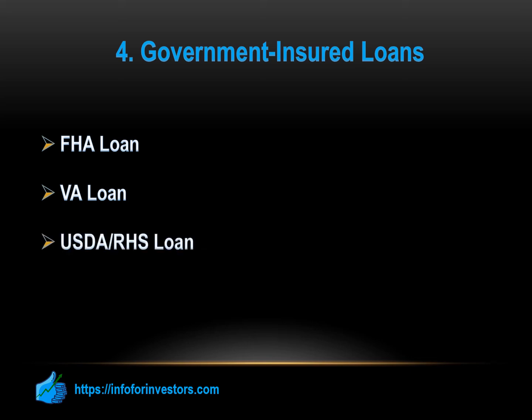USDA/RHS loan. These are a little less well known, but they're backed by the United States Department of Agriculture, and it offers rural borrowers assistance in buying property. It's actually through the Rural Housing Service, and it works for those who are unable to get housing with conventional financing, but who still have some form of income coming in. They must have an income of 115% of the adjusted area median income, or below, in order to qualify for this program. Once they do, however, they may be able to get assistance in buying.